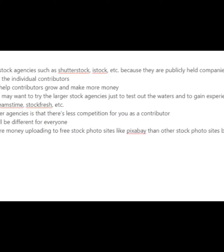Now, what I usually do advise to photographers is to stay away from some of the larger stock agencies such as Shutterstock, iStock, etc. Because they're publicly held companies, and they're more interested in making their shareholders happy and not the individual contributors. They just don't have the incentive to help contributors grow and make more money. However, if you are a beginner, you may want to try out these larger stock agencies just to test the waters and to gain experience at first.